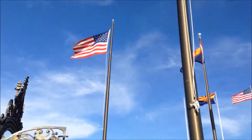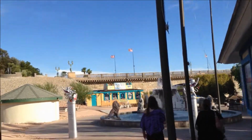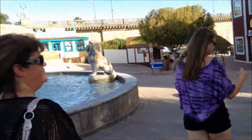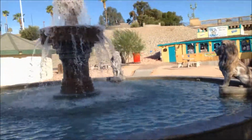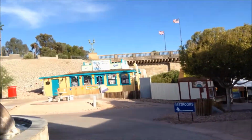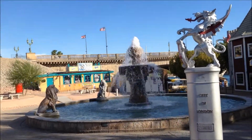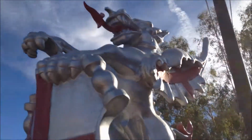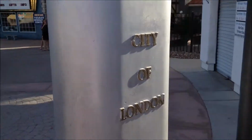Uh-oh. By the London Bridge. It's a little British shop town. It's like a little British place with a bunch of British shops. Yeah. Why not? That's cool. City of London. Feels like we're in London.